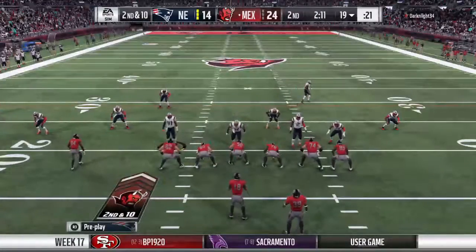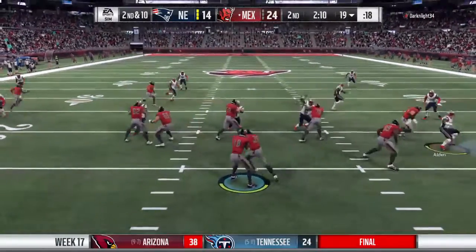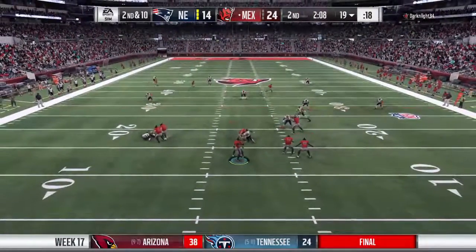So the incomplete pass brings up second down. We got trips over here. Trips over here. That's overload. Here we go now. Gomez now. Off the play fake.